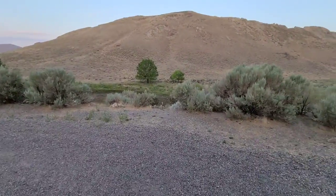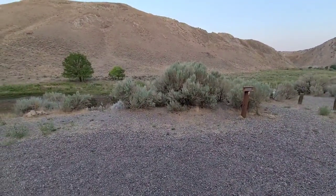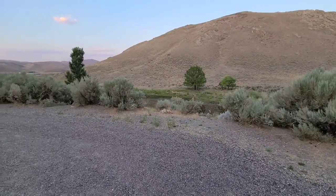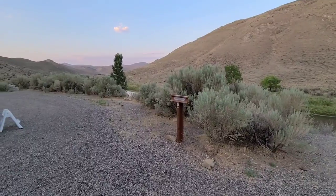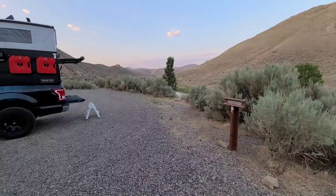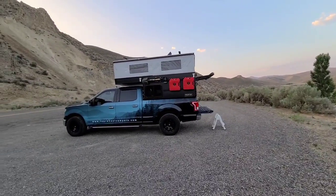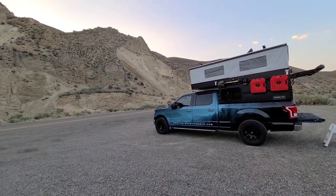Check that out. Little creek down there. Get a panning shot for you guys here. Oh yeah, there's a better look at the camper with the top popped up. The stars were absolutely amazing last night. Clear shot of the Milky Way.